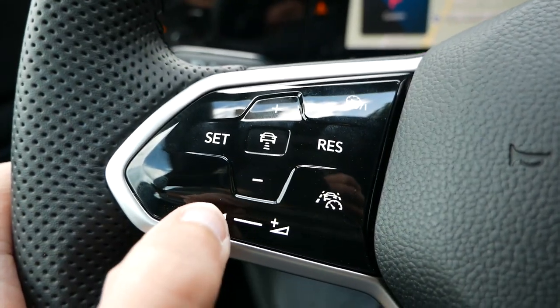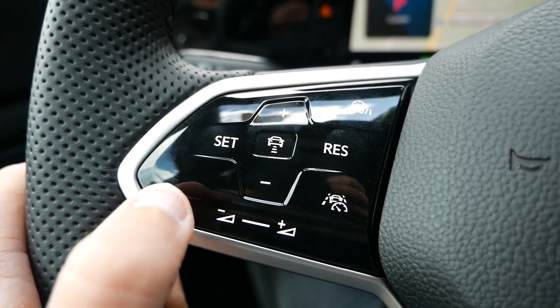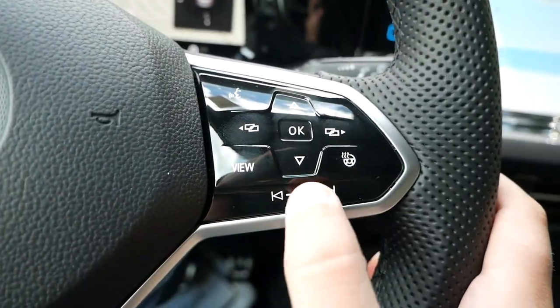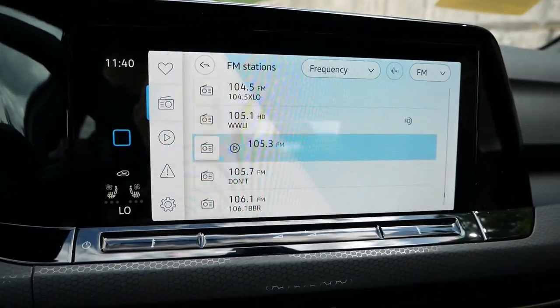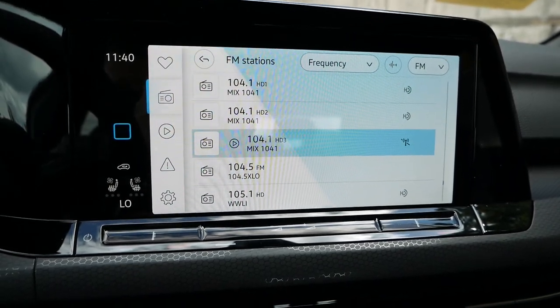Also on the left side of the steering wheel, you can raise and lower the volume of your favorite music by sliding your finger to the right or left. The same will apply to the tuning as well, and since these are haptic feedback buttons, there's no need to tap or press down, as a simple swipe will change the song or station you're listening to.